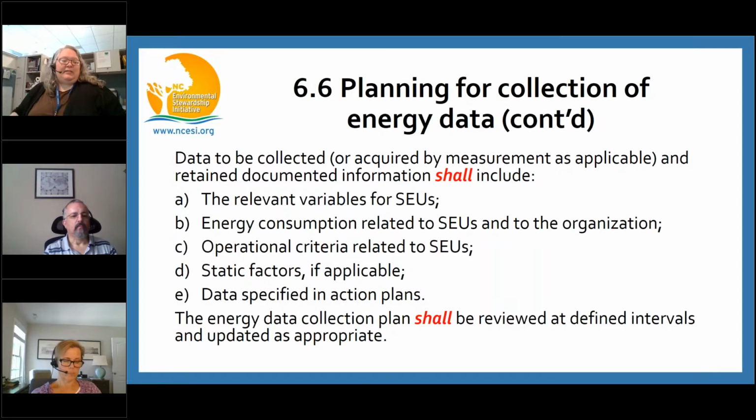All right, data specified in action plans. All of those things have to be considered when you're looking at your data to be collected. And then the energy data collection plan shall be reviewed at defined intervals and updated as appropriate. So you need to figure out how often you're going to look at that data.